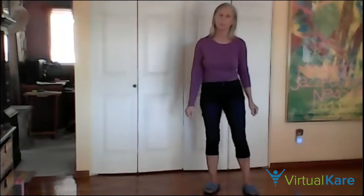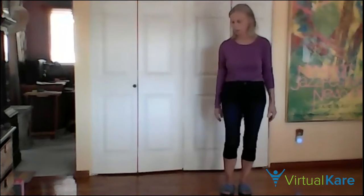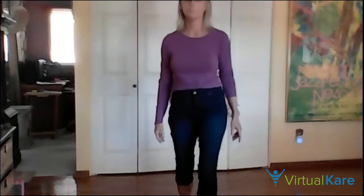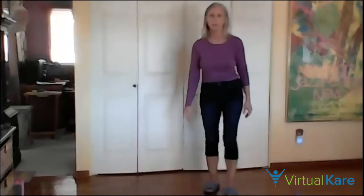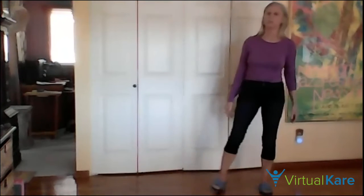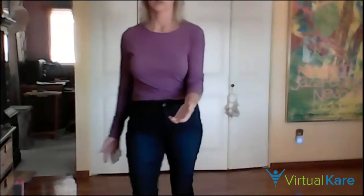Another thing is when you get in a freeze, instead of trying to continue going the forward direction, you can change your direction. So you could actually step out to the side and then go forward. Okay. So let's say we're in a freeze. You're going to stop. You're going to stand tall. Take a deep breath. You're going to shift your weight. Take a step to the side and then step forward. Big steps.